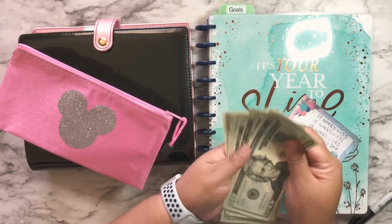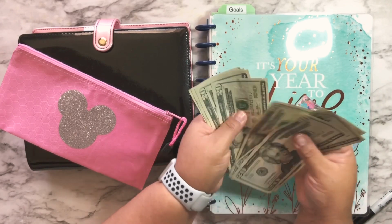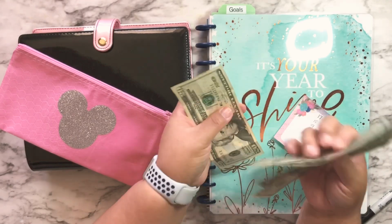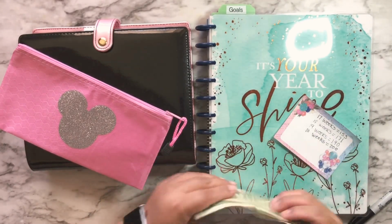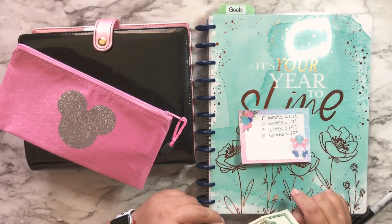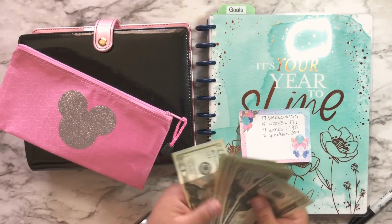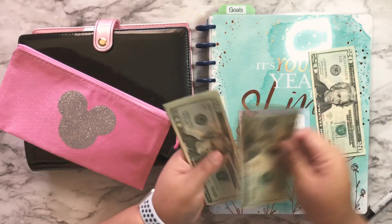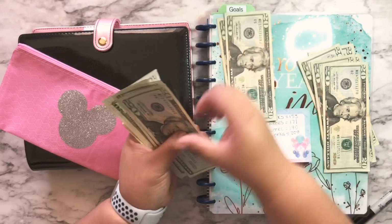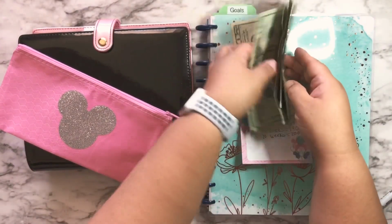Let's count this. 20, 40, 60, 80, 100, 120, 40, 60, 80, 200, 220. So we should be good because 220? It should be 210. Okay, let's see. Let's count this again. 1, 2, 3, 4, 5. 1, 2, 3, 4, 5. Oh yeah, it's 220. Perfect.